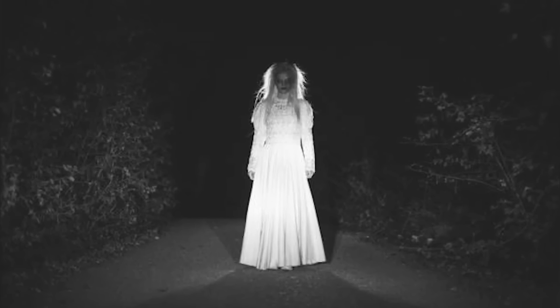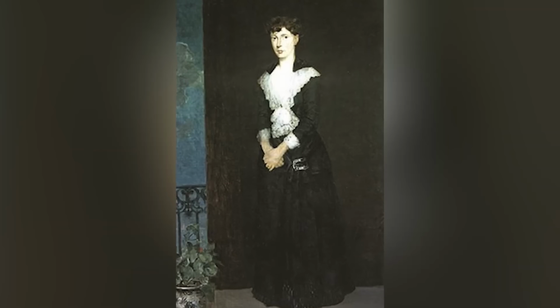The legend goes, it's the home of a spiritual entity that allegedly walks the property. "I can tell you now for a fact that this place is haunted. It's one of the most haunted places around," said Lorraine Warren herself. Yeah, and she's seen some stuff in her time.